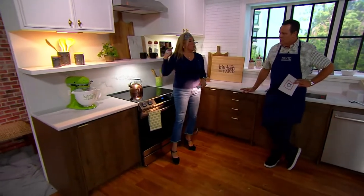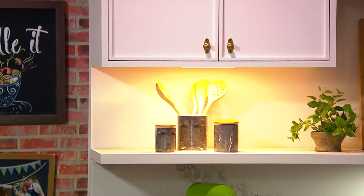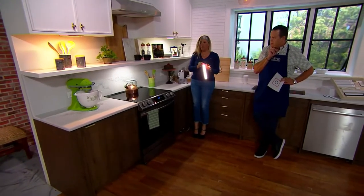But I love the fact that you can put these anywhere. And David, there's two different light hues that you can pick. So this is because you have a remote in your hand that helps you do that, right? I do. And you can also do it right from the top of the unit. There's a little button on top and you can just press it and it changes it, which I love.